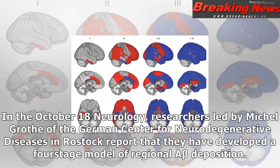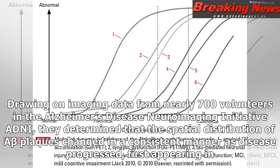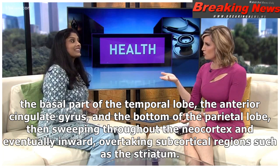Drawing on imaging data from nearly 700 volunteers in the Alzheimer's Disease Neuroimaging Initiative (ADNI), they determined that the spatial distribution of A-beta plaques changed in a consistent manner as disease progressed, first appearing in the basal part of the temporal lobe, the anterior cingulate gyrus, and the bottom of the parietal lobe, then sweeping throughout the neocortex and eventually inward, overtaking subcortical regions such as the striatum.